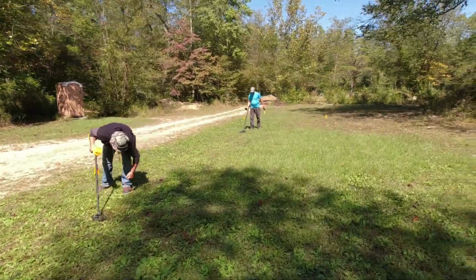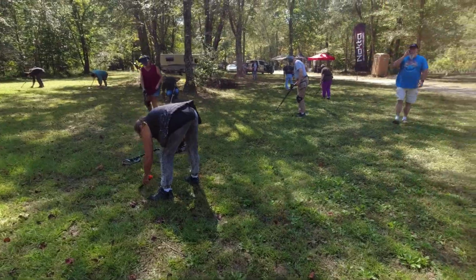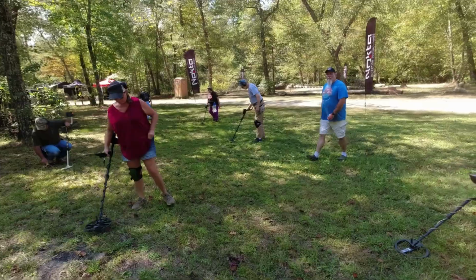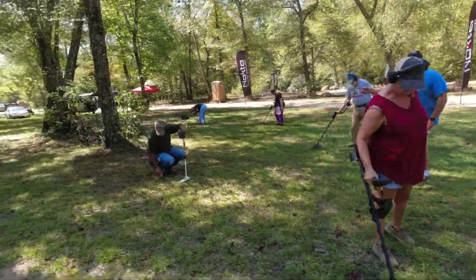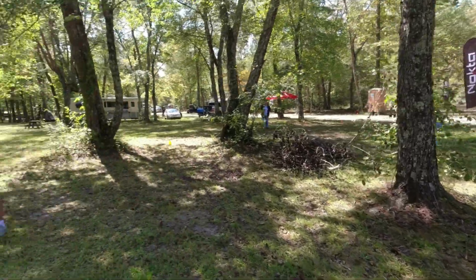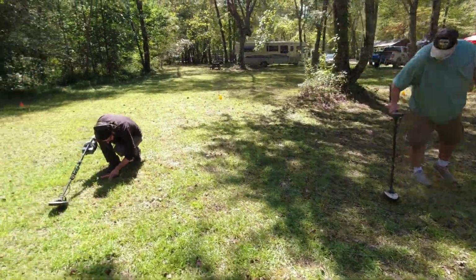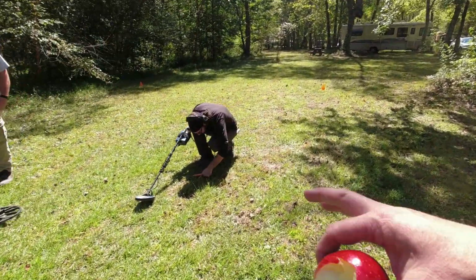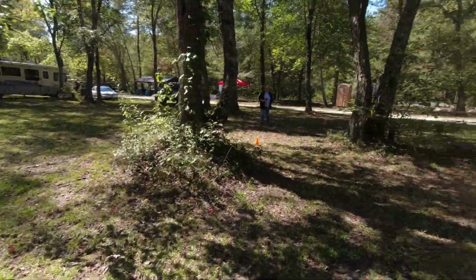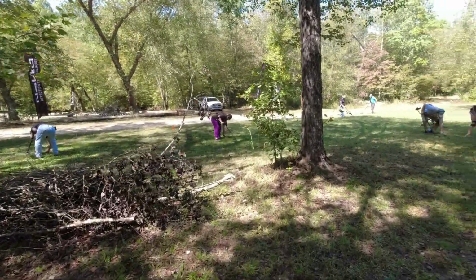There's a variety of machines out here. We got a Legend over here, we got a Garrett Ace 250, a white Spectra, a Simplex, and another Garrett over there, looks like a Garrett AT Pro. Got a Fisher AT Max over there, a Minelab Equinox, a Garrett Gold Master 24K, I believe that's what it's called. Got a Eureka Minelab, and another Minelab over there. So there's a variety of detectors out here. Everybody's digging and finding some stuff.